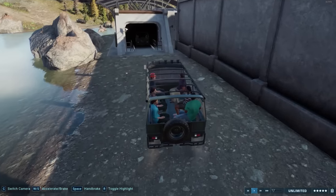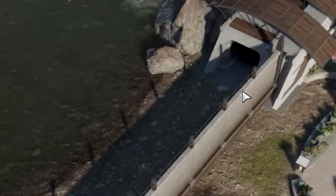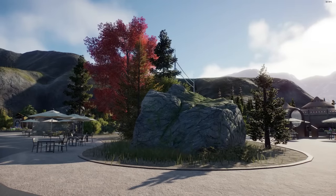All right, let's hop off. Yeah, no elegant way of doing that, because now I'm stuck. Hold on, so I have to cheat again. Oh, this game is still so gorgeous.